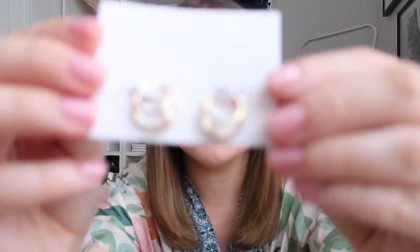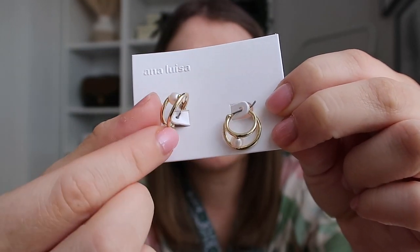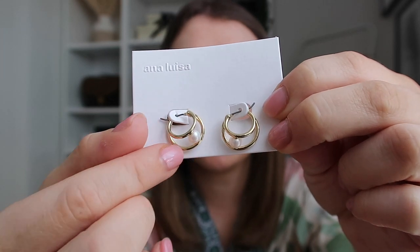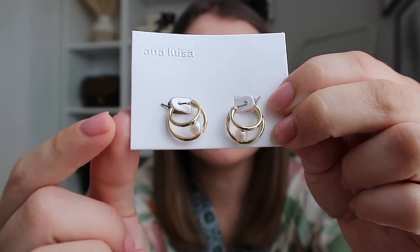And then the second pair is another design that you guys know I absolutely love. It's a pearl design, and it's got this gorgeous little double huggy hoop, which I really like because, as I said, I've only got one hole, so I think it's really nice to add something like this just for a little bit of interest. And I love the pearl inside it. You guys know I've got that pair of pearl earrings that I wear a lot.